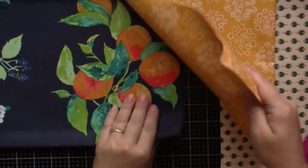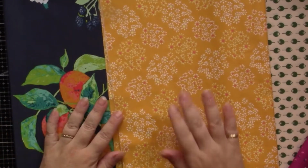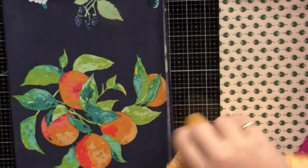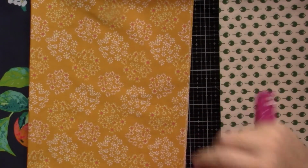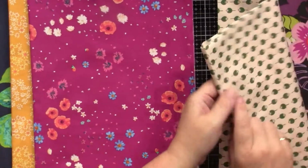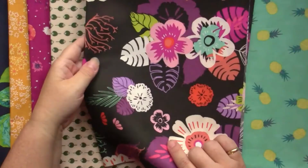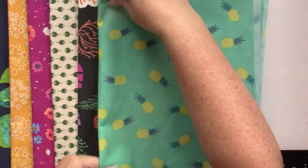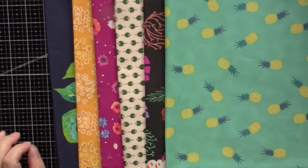If I was using these two together on a journal, I would put this on the outside for the cover, and then I'd put this on the inside for the inside cover areas. And all the colors go nicely together. I'll put them like that. I mean, it's a bit bold, but let's put them there. Yeah, so they're not exactly all contrasting, but they look nice together.